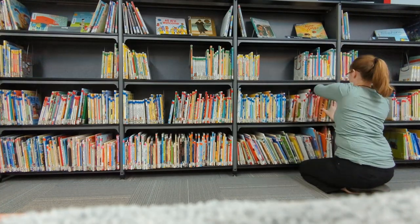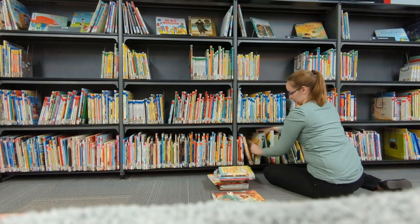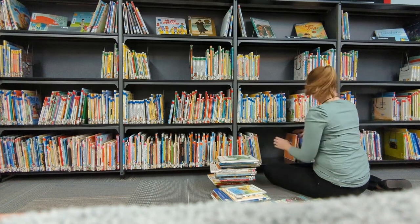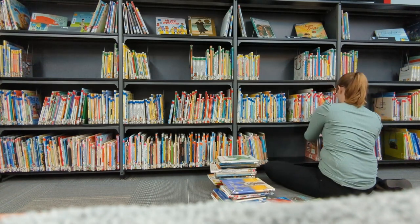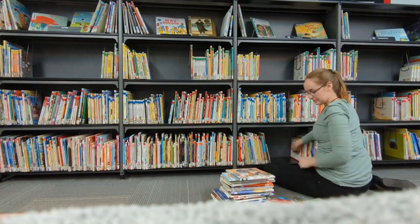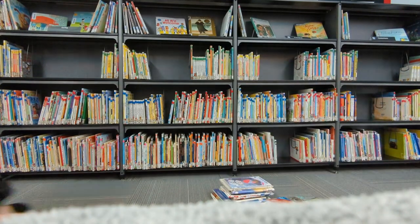least throughout the Western United States, is to have AR book levels. AR is an accelerated reading program, and they have little quizzes that you can take after reading each book to earn points, and then when the school or the classroom gets to a certain number of points, there's a reward or party. So you can see that each of these books has a yellow, green, blue, orange, pink, all of those colors on them.